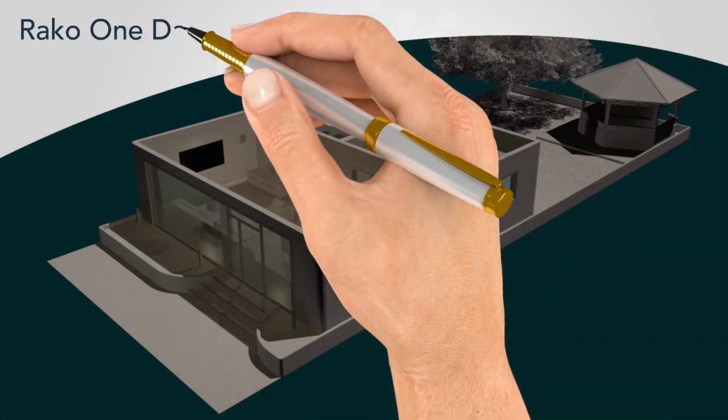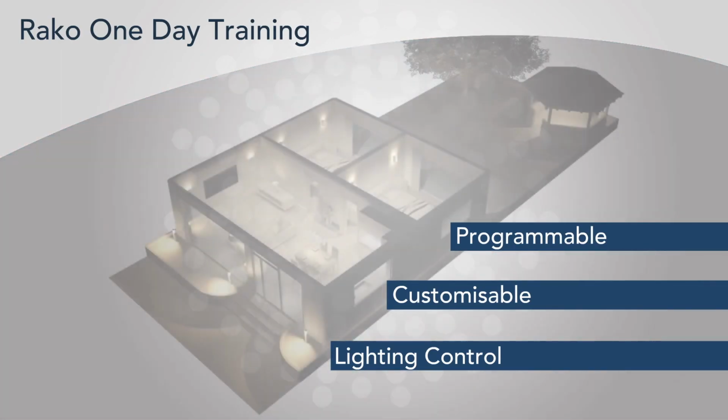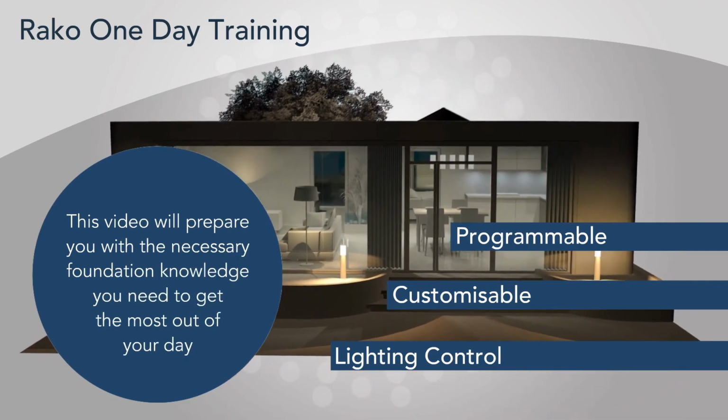The Rako one-day training course is the perfect gateway to the world of programmable, customizable lighting control, which is becoming ever more popular in residential as well as commercial buildings across the globe. This video will prepare you with all the necessary foundation knowledge you need to get the most out of your day.